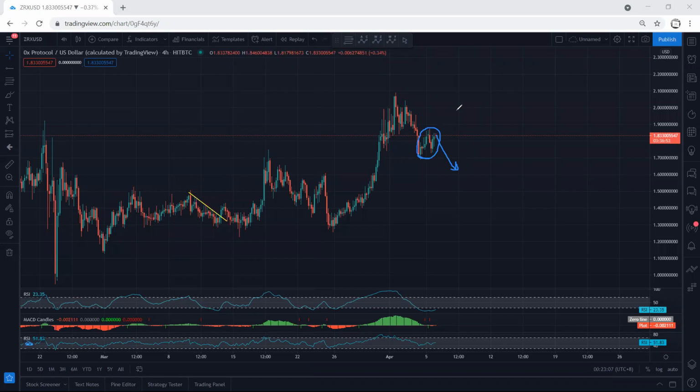That's why if you want to look for buy within this, as long as the price hasn't broken this low, we need to be quite careful. We need to be aware of this correction. Okay. By the way, we have nothing else to discuss.